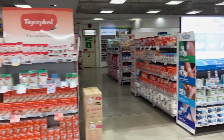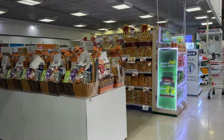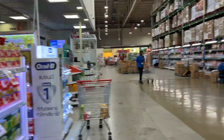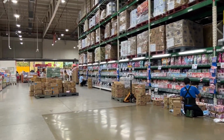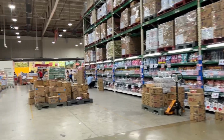They even have a little pharmacy section here, so you can get all your vitamins and medicine needs, which is pretty cool. And the rest is just your home supplies, your detergent, your cleaning supplies, and all that good stuff. So you guys, in here, they have everything.